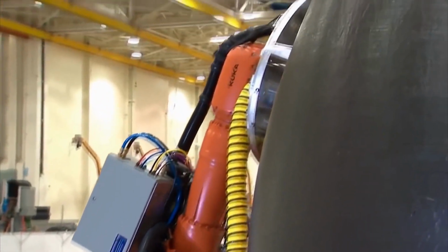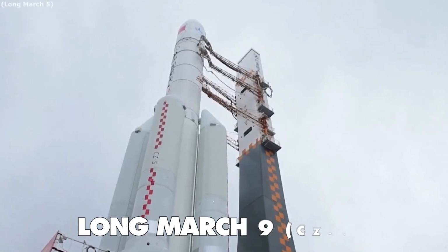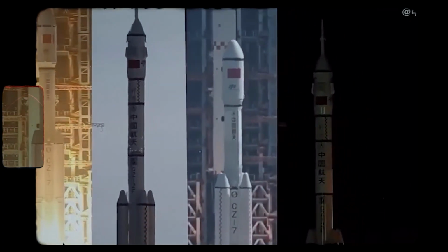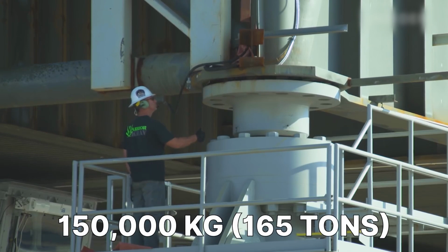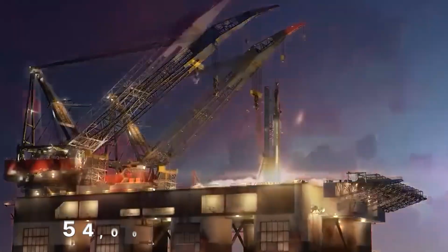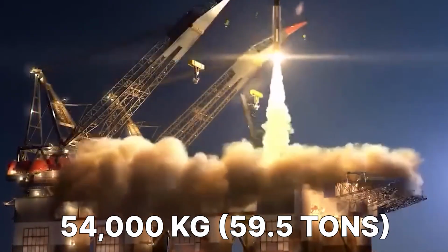China is building a mega propellant tank for a massive future rocket. China has been teasing the Long March 9 (CZ-9) rocket, a 3-stage super heavy member of the Long March family, for years. According to reports, this launch vehicle can transport up to 150,000 kilograms, 165 tons to LEO, and 54,000 kilograms, 59.5 tons to a trans-lunar injection.